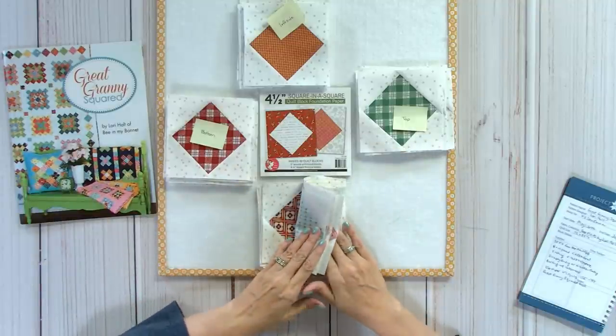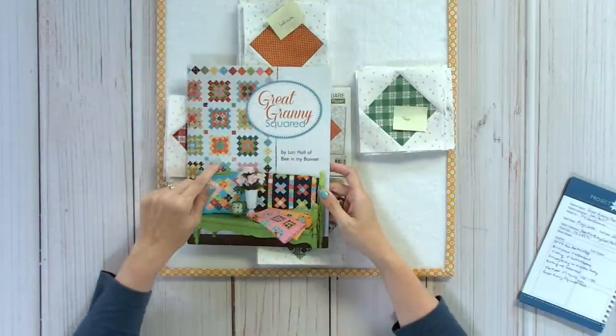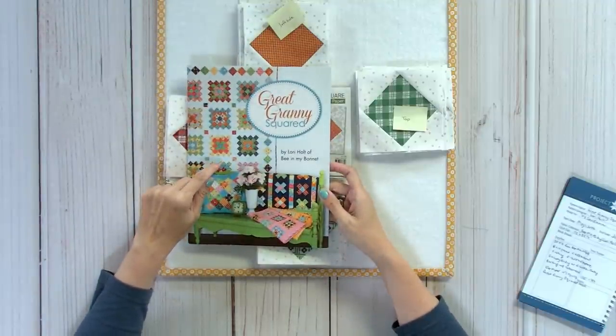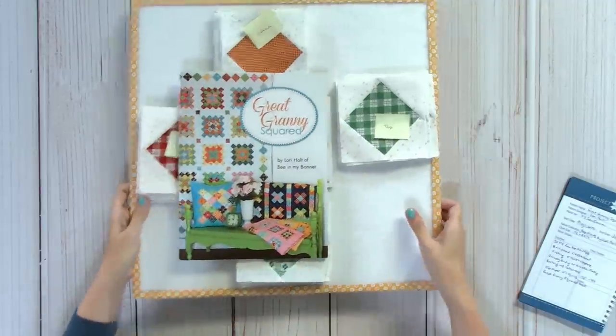I am just keeping these all together, and then I'm going to piece it. And the next time you guys see it, it will be all pieced. I do have the backing pieced. Maybe I don't. I don't know where the backing is, so I thought I pieced it, but it's probably not here.